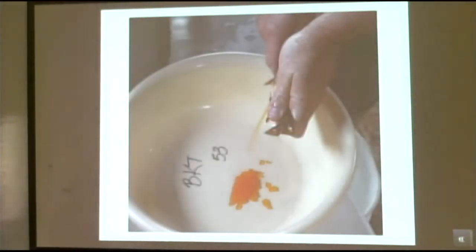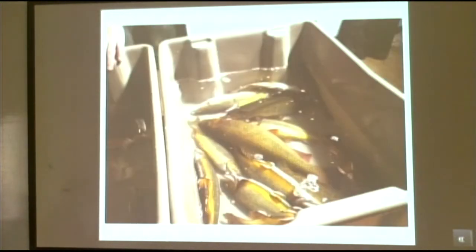So this is what it'll look like when we spawn. That's a wild brook trout. That's a pretty tiny fish, isn't it? You can hardly see the fish behind his hands. But what we're going after is genetics there. So that fish will have maybe 250 eggs per female in it. Whereas these are our captive strain.